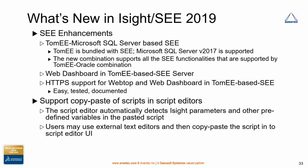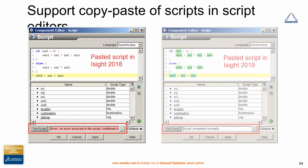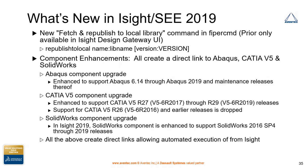The support of copy-paste of scripts in the script editor. I know it sounds like a smaller enhancement, but it's been quite a pain to do so. The script editor now automatically detects the Isight parameters and other predefined variables in the pasted scripts, and users may use external text editors and then copy-paste the script into the editor UI. There is a new fetch and republish to local library command in the Fiper command right now that is available. We can note also a bunch of internal component enhancements, and also the direct link to Abaqus now, noting CATIA V5 and SolidWorks.